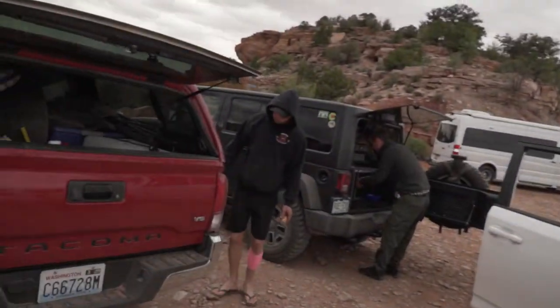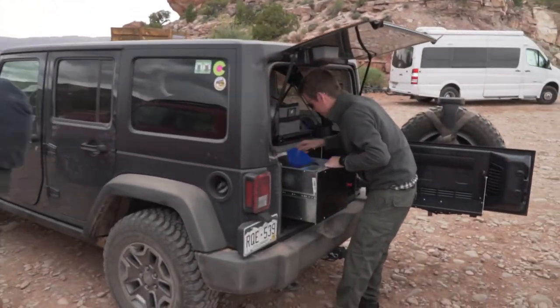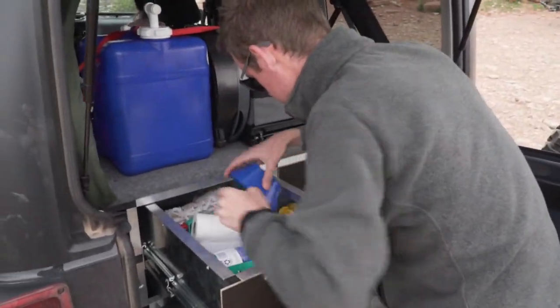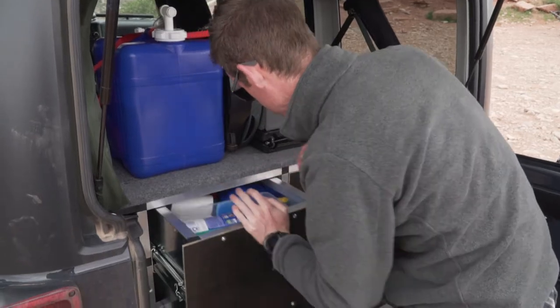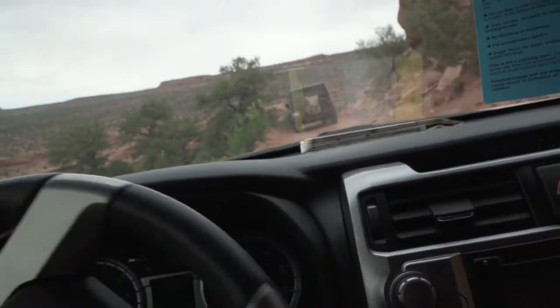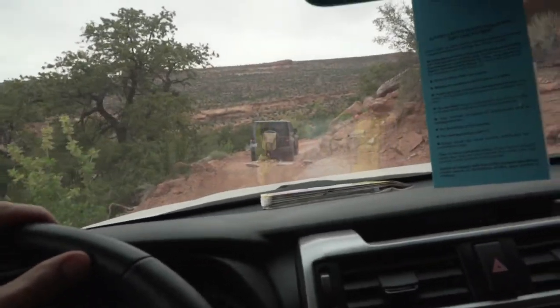Alright, Dad wants to ride my bike down, so. Stuff all packed up. I'm checking on the archery. Alright, we got low range. All the gear is locked in.